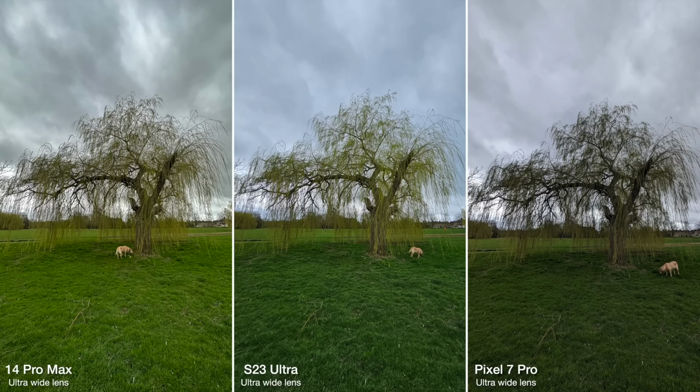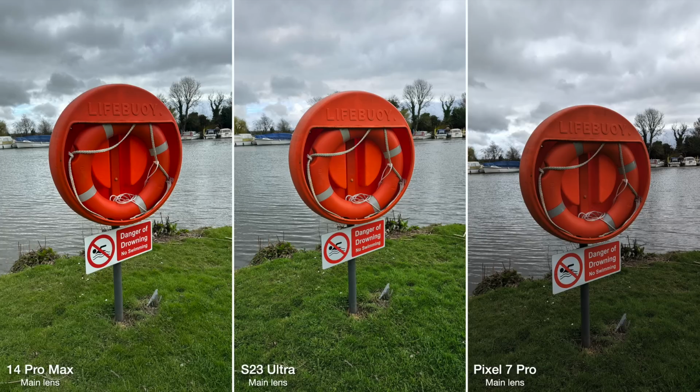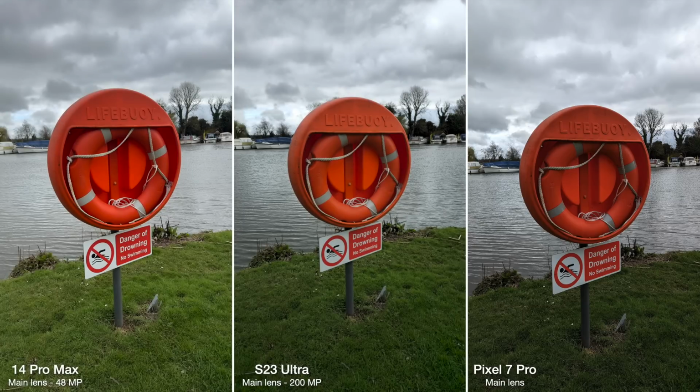iPhone shots are still plagued by a yellowy green tint, the Ultra shots are too cool in colour temperature and occasionally have a pink tint as well, and then the Pixel shots are noticeably dimmer, though they are still closest to the real life scene. It's interesting how you can often get an improvement when switching to the high-res mode. Now, the Pixel doesn't have this and uses pixel binning instead on its main lens. That's another key difference. But watch the Pro Max and Ultra photos change as we switch to the high-res shots.